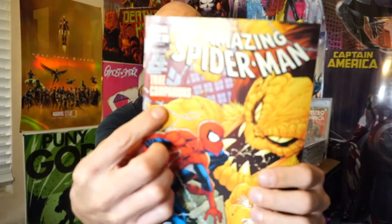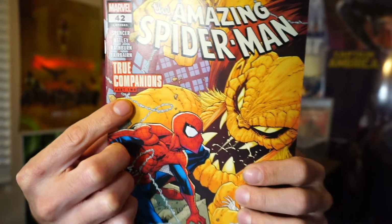So it's really been a roller coaster ride. It started off really great and then started dipping down. Then it's been up and down, ebbs and flows, I guess you could say. And this book, issue number 42, was a really great book. I like this one. Nick Spencer seems to really be in his element when he's writing a book like this one. This is True Champions, part 2.